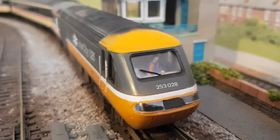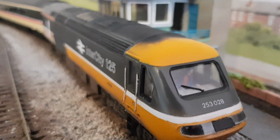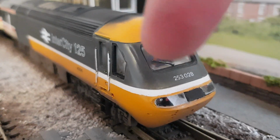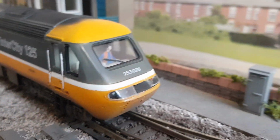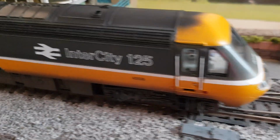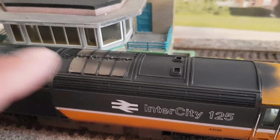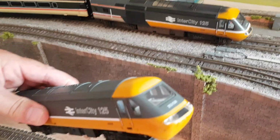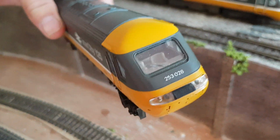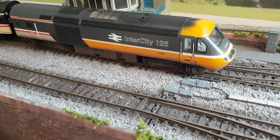You can see in there as well, got a driver with his orange hi-vis on. Also painted all the rubbers, painted the windscreen wiper as well. None of that was painted. You can see I've weathered it as well. Also painted on these access panels as well. Don't get that on here. See, the windscreen wiper is just part of it. You have seen these before. I'm not going to bore you going over what it's like.